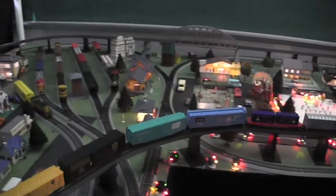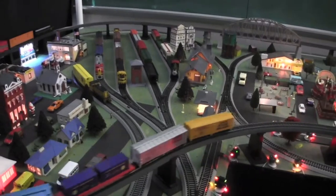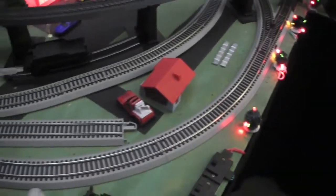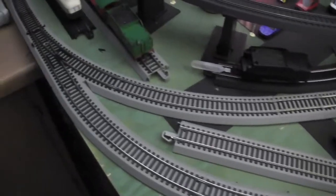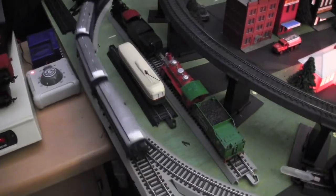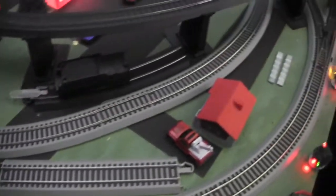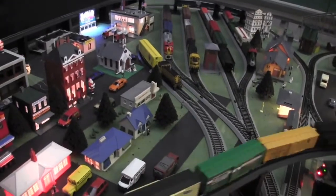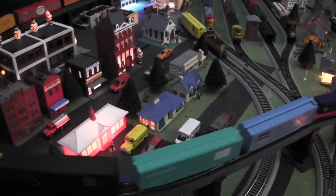Kind of neat. Okay, and there's our barn. See how the tracks come together over here. This is not an automatic switch, but a manual switch that came with some of the tracks, so I decided to use it and make another excursion off like another train barn. It lines up right over there. Kind of neat.